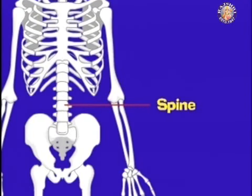The spine is a column of bone and cartilage that extends from the base of the skull to the pelvis. The spine is made up of approximately 33 bones called the vertebrae. It encloses and protects the spinal cord and supports the trunk of the body and the head.